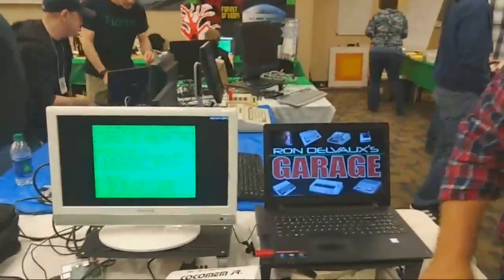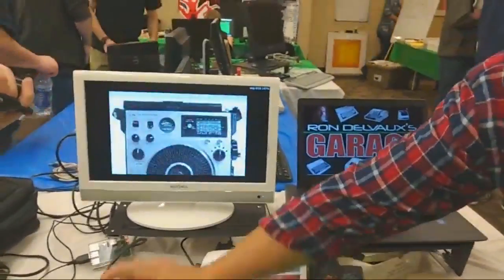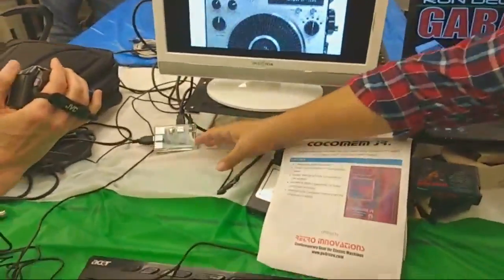Neat. Now, is this running on a CoCo Pi? Yes. And this is running on the CoCo Pi? That's the CoCo Pi right here. Yeah, neat. Very, very neat.